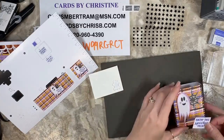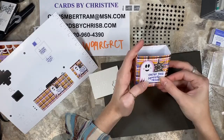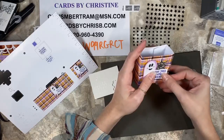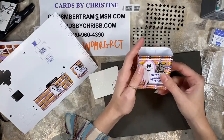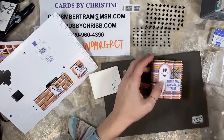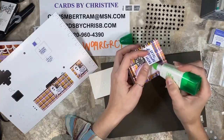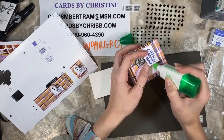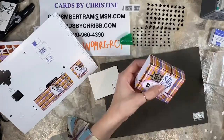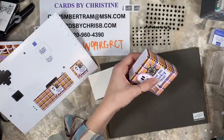So here we go. I think I put my spider web up just a little bit too high, but it is what it is. And because it bows a little bit or has a little bit of flexibility, I'm also going to throw a dab of glue underneath this corner. Of course, you could always use a glue dot as well. Okay, so let's hold that there for a second, and then we're going to put some star embellishments on as well.